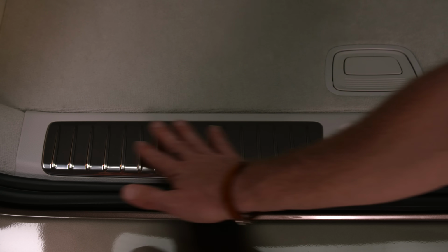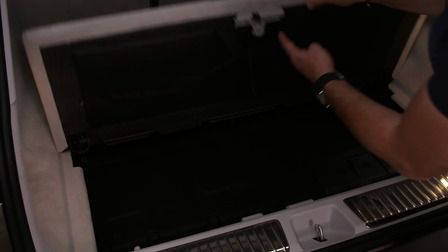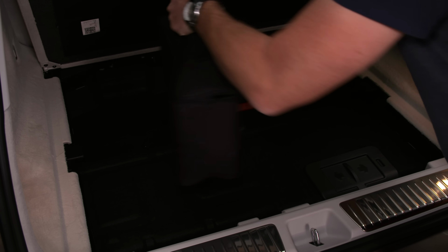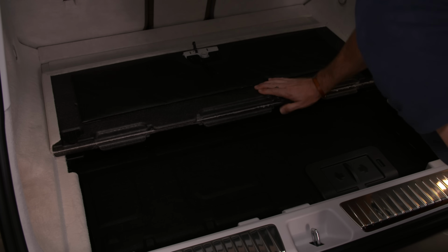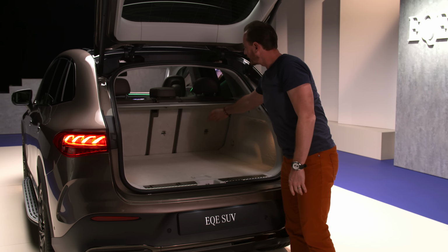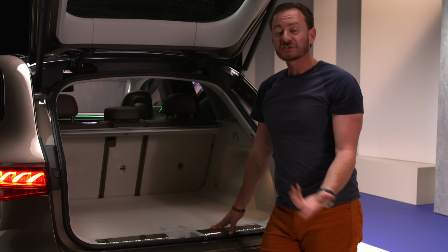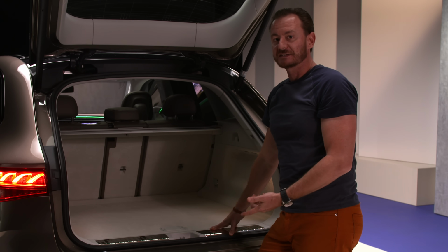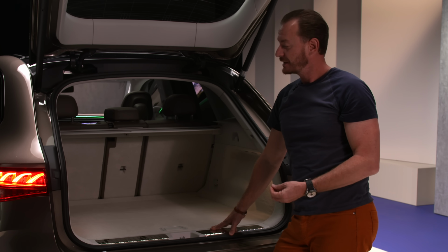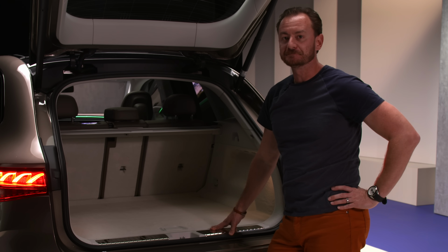Load floor is a little bit high, but you get nice protective sills right here. And then underneath, if you flip this up, there's your charging cord for the battery. And in all, you've got a pretty wide space that stretches a good amount back to the rear seats. In terms of usability, Mercedes also says that the EQE SUV will have a tow rating just shy of 4,000 pounds. So this electric SUV does have some traditional capability to it.